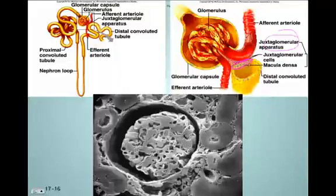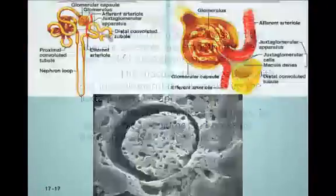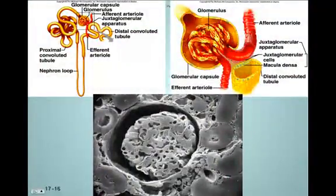Near the macula densa, on the afferent arteriole, are going to be the smooth muscle cells called the juxtaglomerular cells. And those are right here, guys. So here on the afferent arteriole are these juxtaglomerular cells, and here on the distal convoluted tubule are the macula densa cells. Together, since they butt up right next to each other, they're called the juxtaglomerular apparatus.